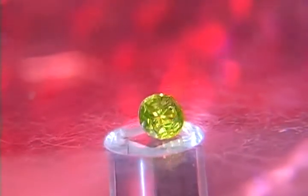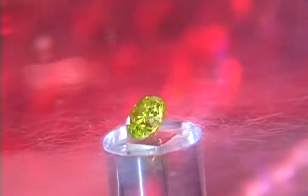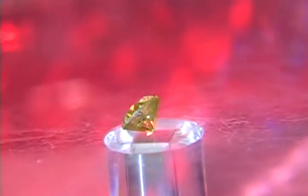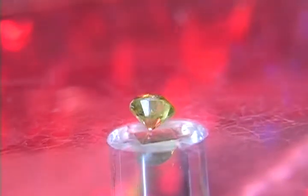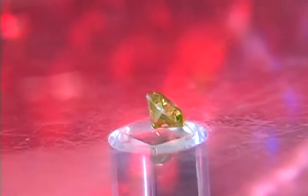Just look at the fire. Look at the sparkle. Look at the color. My price to y'all on this beauty is going to be $249. And that is below wholesale replacement cost. This is a special.